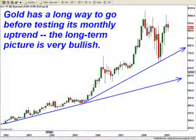So, would a break of the uptrend in gold prices worry me? Not much. Take a look at this monthly chart of gold prices. I can draw any number of uptrends on this monthly chart. You can see that gold has a long way to go before testing its longer-term uptrends. So, a pullback is fine, a normal and necessary part of any bull market.